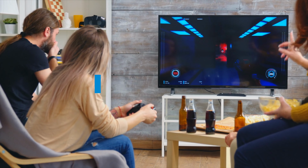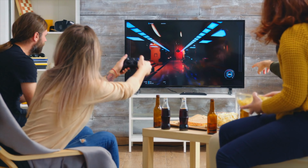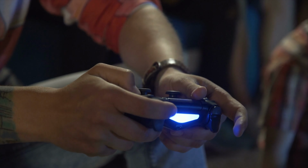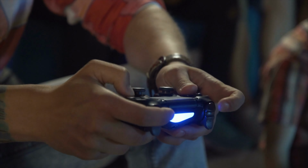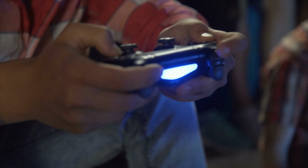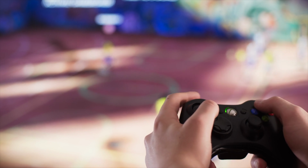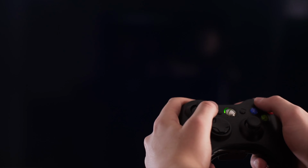Buying guide. Refresh rate. Gamers spend a lot of time talking about refresh rates or frames per second or hertz. Some people think that refresh rates are nonsense and the human eye can't see the difference between 60 FPS and 120 FPS, but that's nonsense. The human brain can react to changing visual stimuli in a millisecond or 1/1000th of a second. While higher refresh rates are great, you may not need a 120Hz TV.